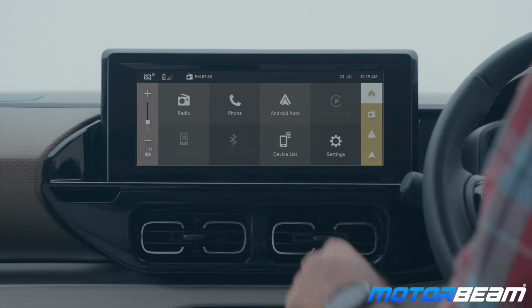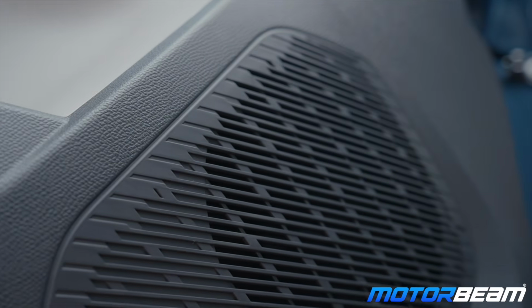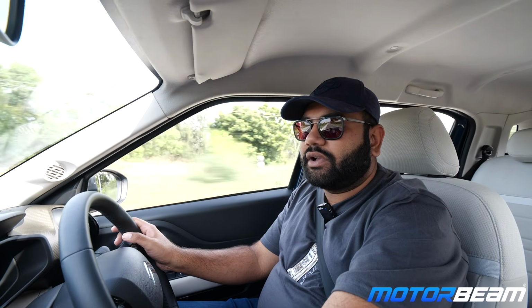Talking about the audio system, the screen is nice, same as the EC3, and sound quality is average, not the best. So this has 4 speakers, 2 tweeters. I'll play this track for you guys.